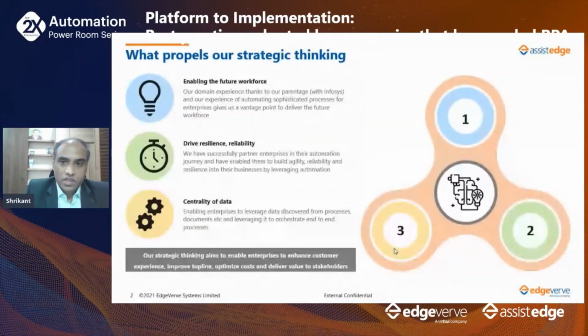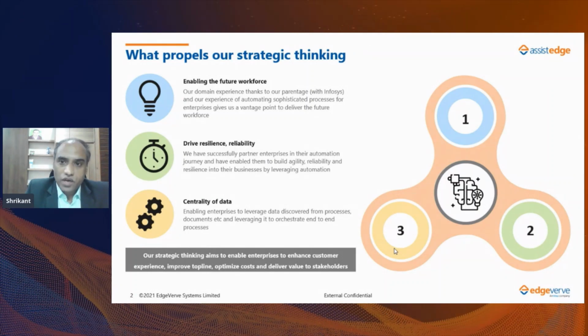So as Sneha mentioned, the first session that I will conduct today is about the platform to implementation. What are the best practices that are adopted by companies that have scaled RPA? Before I get into that, let me first introduce ourselves. So we are from Edgewolf. I represent a product called AssistEdge.